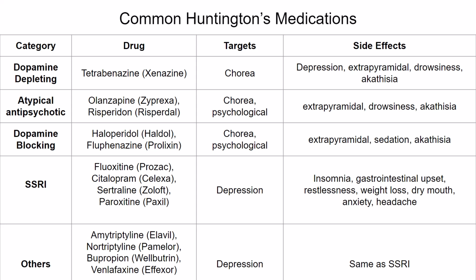Other categories of drugs to target depression are going to be your selective serotonin reuptake inhibitors, or your SSRIs, as well as other kinds of antidepressants that are listed below this. You should know that these antidepressants have side effects that include insomnia, GI upset, motor restlessness, weight loss, dry mouth, anxiety, as well as headache.